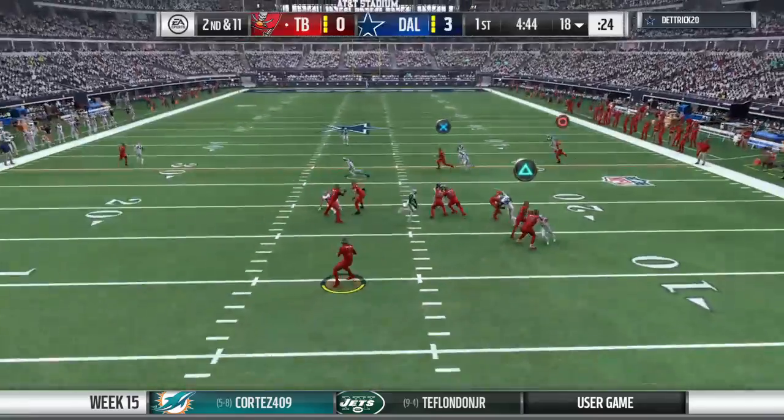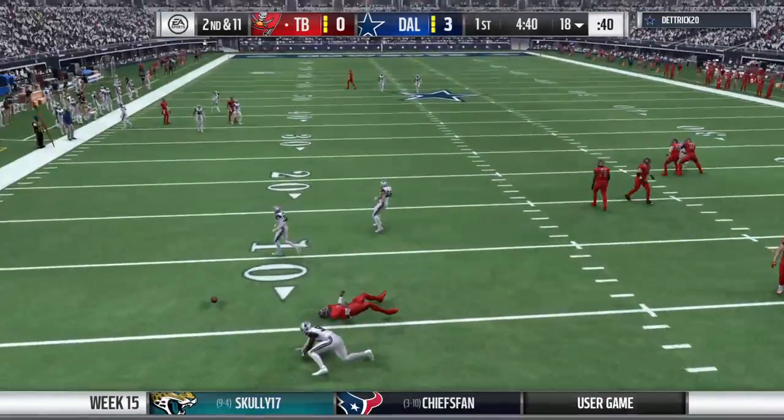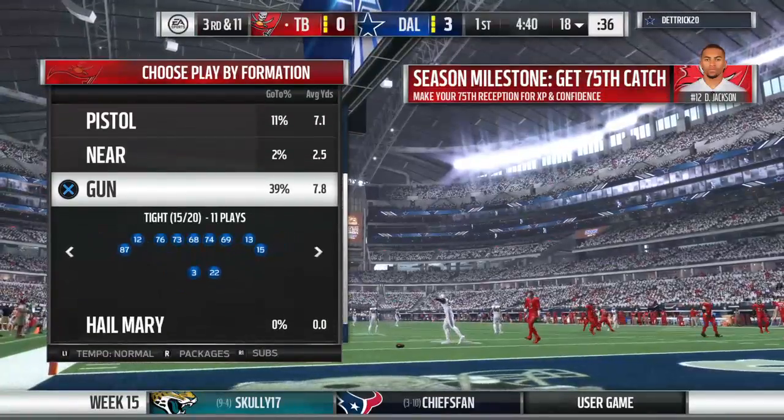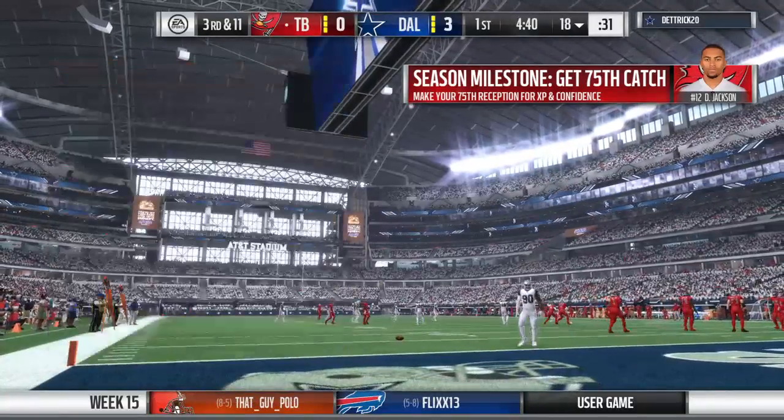Now Jameis on 2nd down. And he takes a shot on the release as this will be incomplete. He was trying to find Deshaun Jackson that time. And it's 3rd down. And now the defense for Dallas.